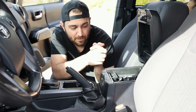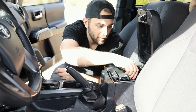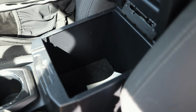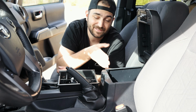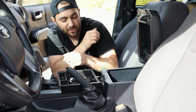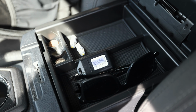This one bothered me. It may not bother you guys as much, but the center console in the Tacomas, with how they come from the factory, it's a giant hole. Like there's nothing in here, there's no organization. You do have a 12-volt plug down there, but aside from that, there's nothing in that cubby that warrants it to be that large. So I hopped online, I found one of these nice little organizer tray guys, which makes life so much easier.